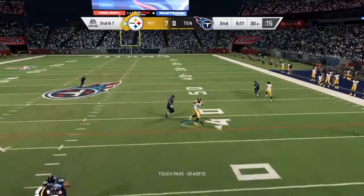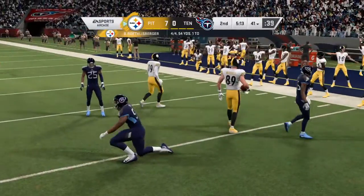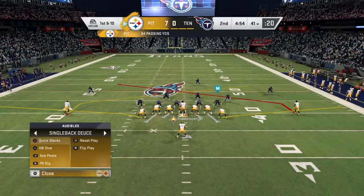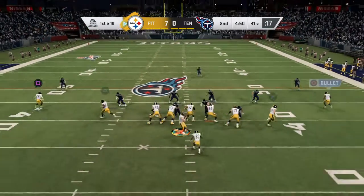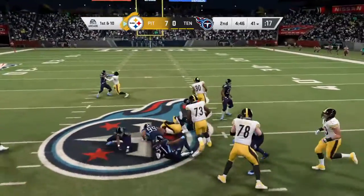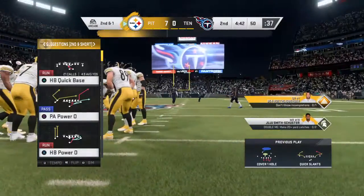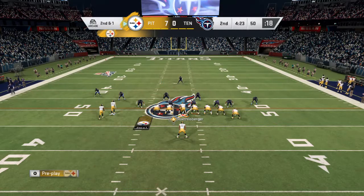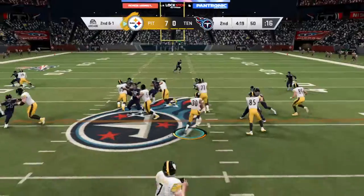From the 30 on 2nd down, Roethlisberger. And they get him down, but not before he takes it across the 40-yard line. 11 yards there, 1st down. On 1st down, it's Roethlisberger. He'll find a man over the middle. It's Washington. And this will leave him a yard short. Nice pickup of 9 yards on 1st down. That last catch short of the marker by just a yard leaves him with a very manageable 2nd and 1.